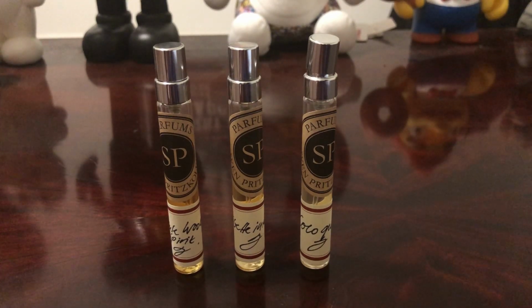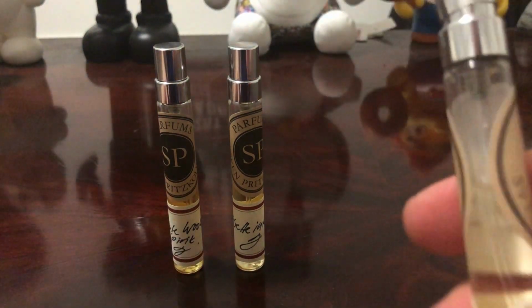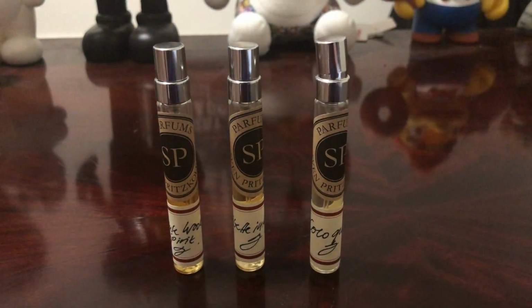And then again, I wore this one, and I really became enamored with it. I really enjoy this fragrance. I think I've worn a pretty good deal already. It's this one. Look at that. That's like a week. I've worn this basically every day to work.